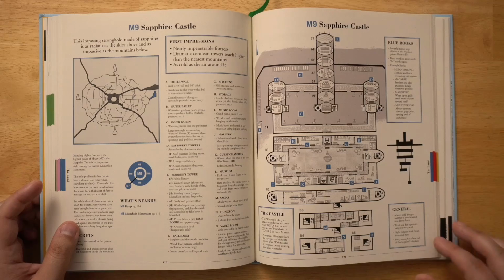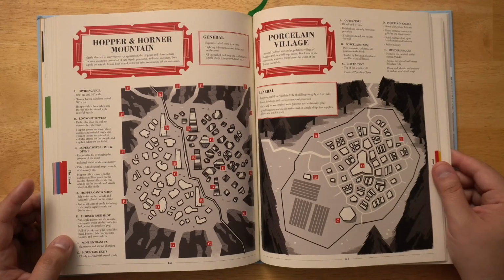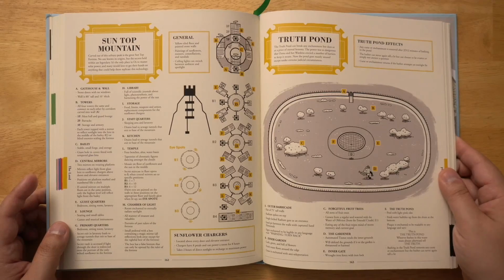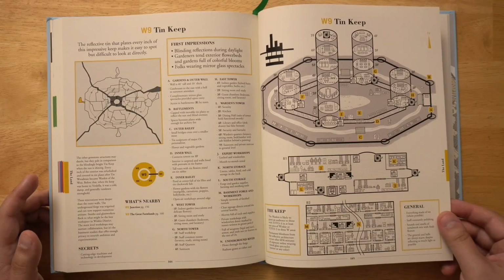Other notable locations include the Sapphire Castle, Hopper and Horner Mountain, the Porcelain Village, the Ruby Castle, Suntop Mountain, the Truth Pond, and the Tin Keep.